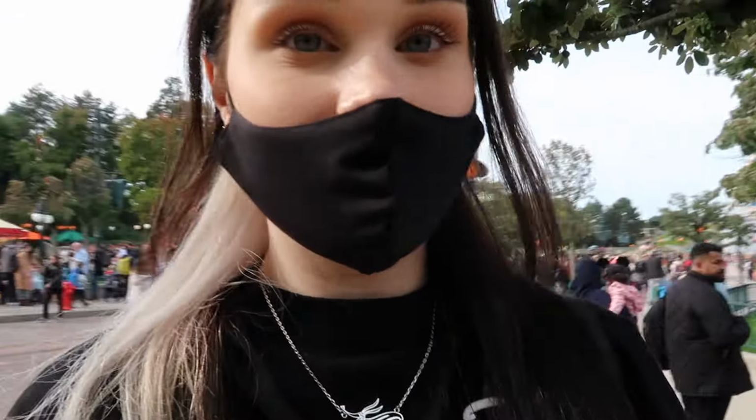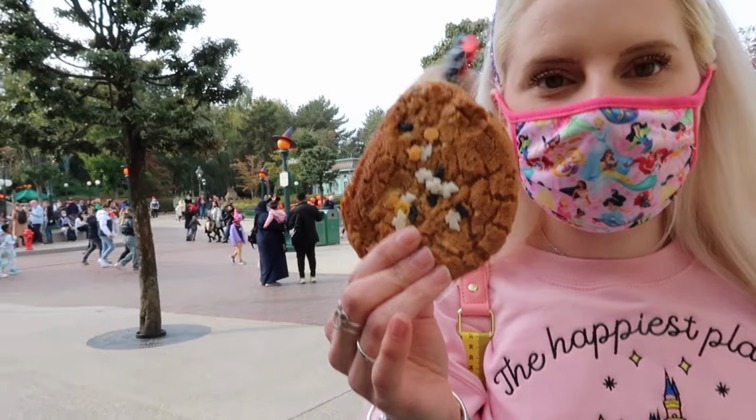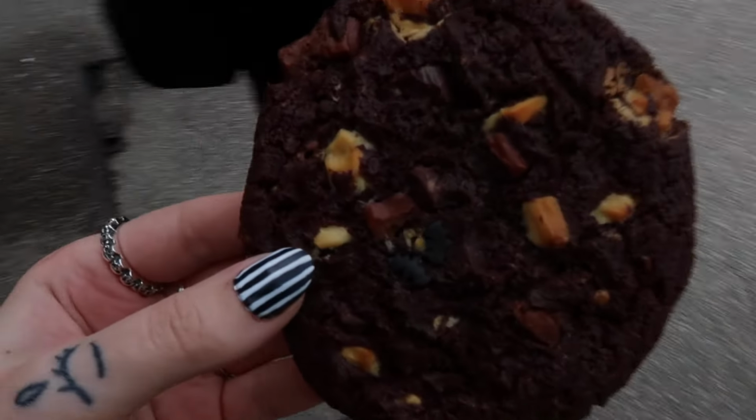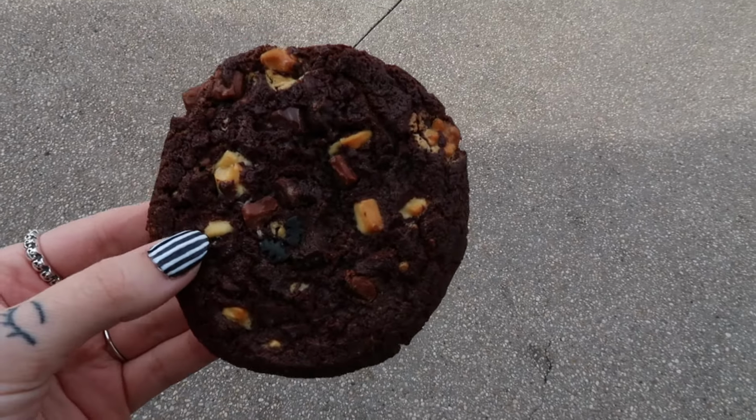So we just went to the bakery and I got the Dark Knight cookie. We also got the Twilight white chocolate and raspberry one to share. This is what the other one looks like, Ella, do you want to? Oh, here you go. So that's white chocolate raspberry, so we're sharing that, and Ella also got the Dark Knight one. The camera's balanced on the bin. And here's the Halloween cookie. Dad, what have you got?